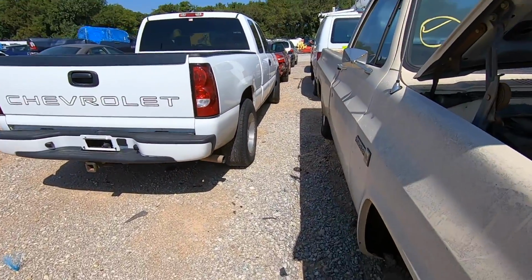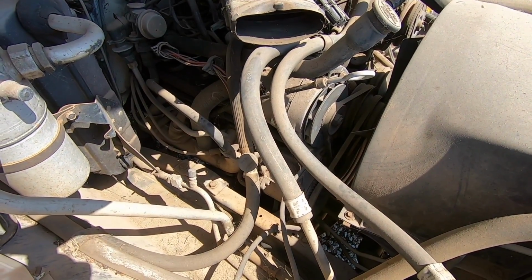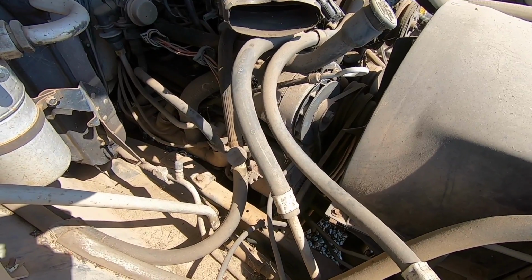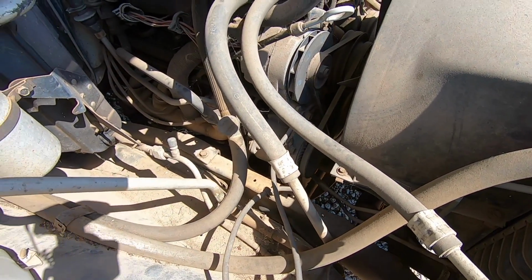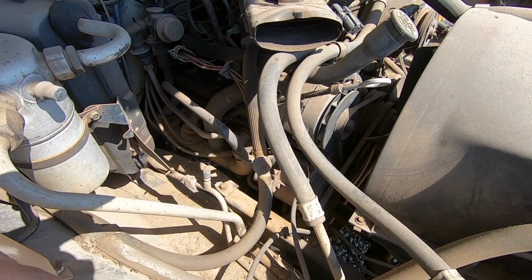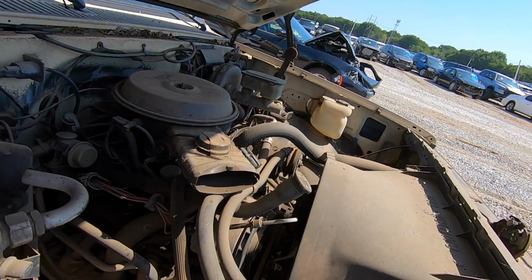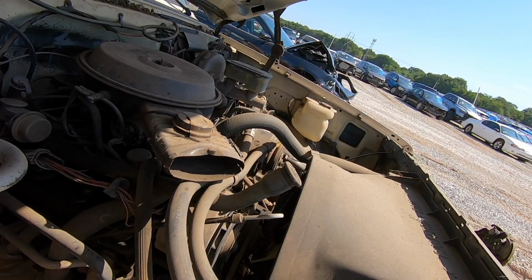Well, that is disappointing. Someone put headers on it? Surely not. Surely that's not factory. Those look like shorty headers. I'm guessing those are factory. I've never seen headers like that on a factory GM like this before. So it looks like the electronic ignition has been replaced recently on the carburetor.